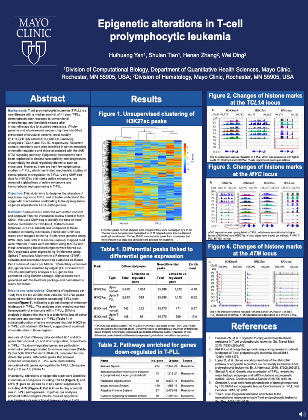When we look at the clustering profile using H3K27 acetylation, we use the top 20,000 peaks. If you look at the profile, clearly there's separation of the normal versus the T-PLL cases, and there appears to be more loss of H3K27 acetylation in the T-PLL cases compared to the normal.